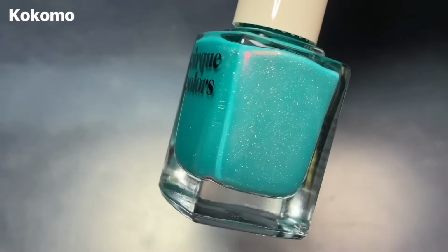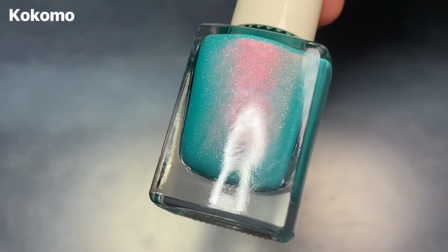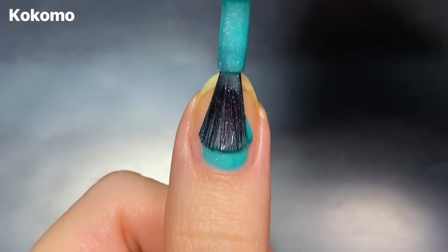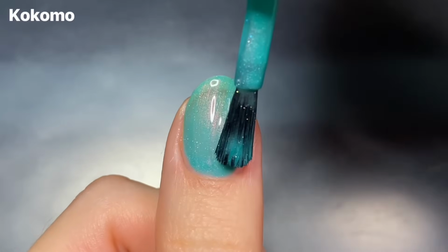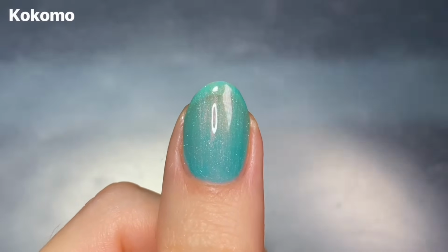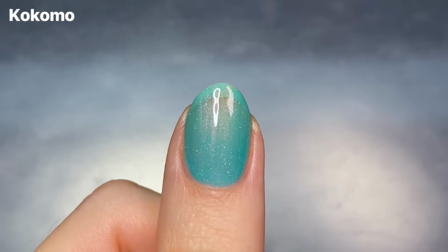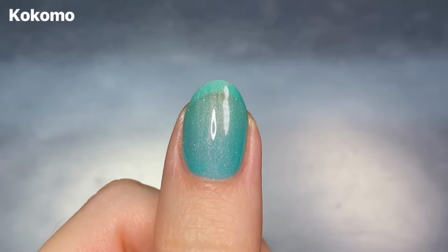Now for the proper California Dreamin collection, the first shade we have is Kokomo, and this one is described as a neon turquoise with a pink shimmer. I will say straight off the bat, this one is picking up a lot lighter and brighter than it actually is. Even though it's described as a neon, I feel like it personally doesn't have that same neon punch that the other shades have. It's still a super gorgeous color.